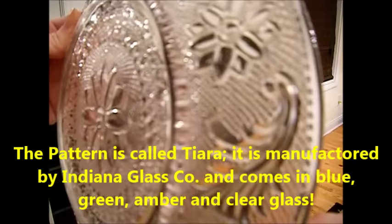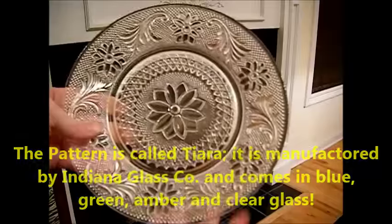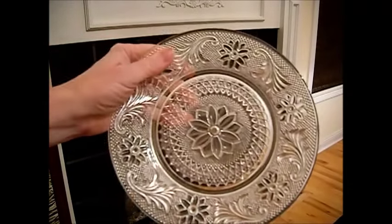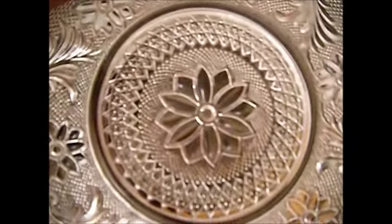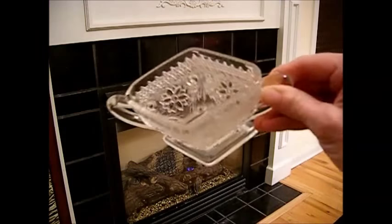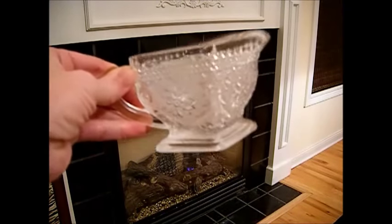These are beautiful, just a beautiful plate. See, isn't that beautiful? It's almost like a quilted pattern there. I guess you can see it better with my hand not there. Okay, that's the plate. This is the sugar bowl. Isn't that beautiful? And this is the coffee creamer.